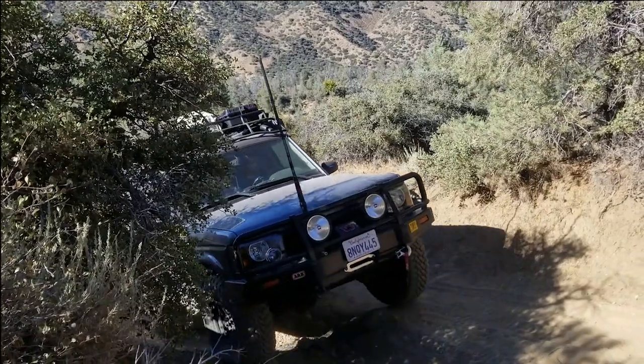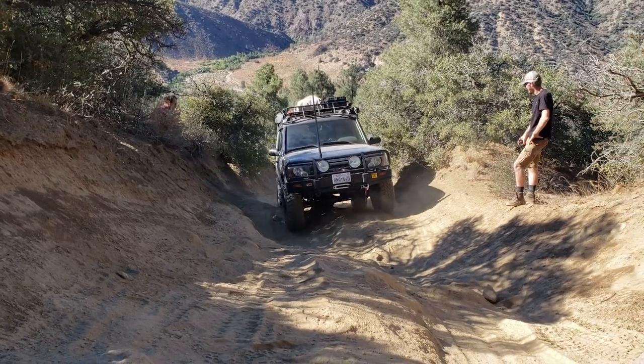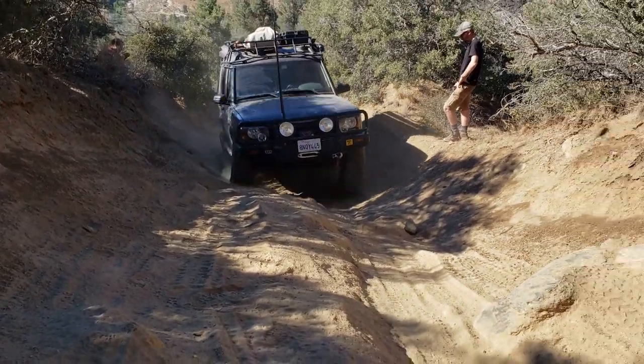Now, the camera will never do it justice, but this is probably one of the steeper sections of the trail. And it's not wicked, it's just physically steep.